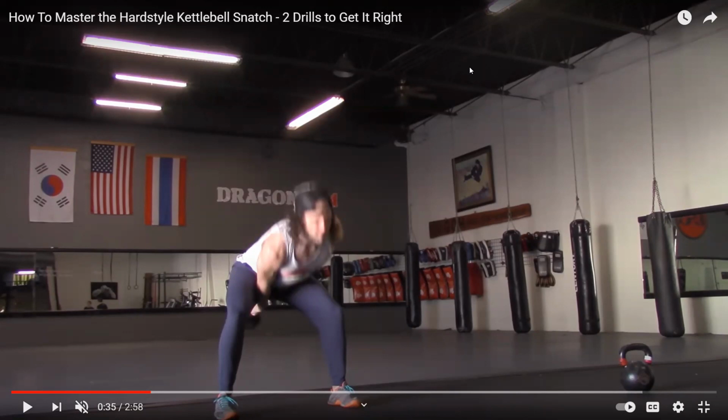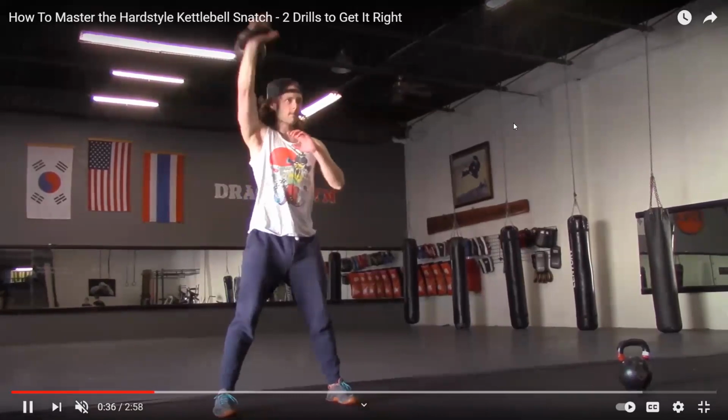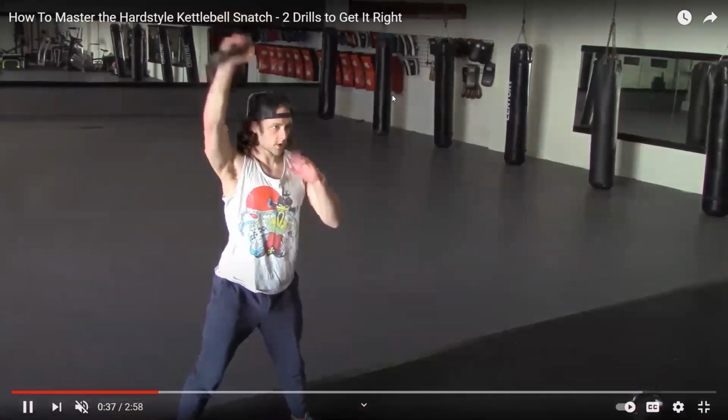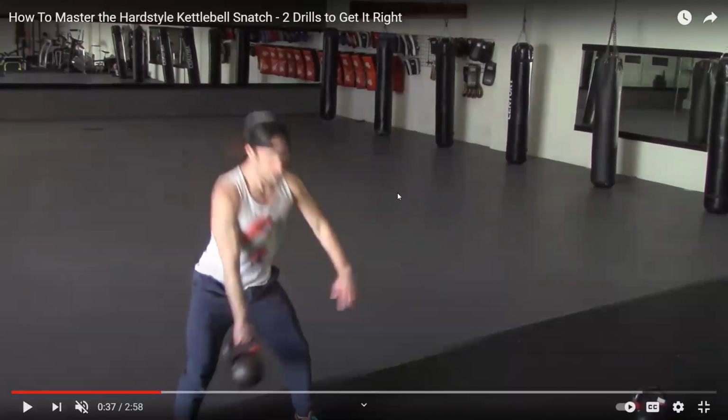You need the hips to be there to reduce the load, right? So let's just watch a couple reps here. Hip snap, kettlebell comes up. Notice the hand opens at the top, very smooth. Okay, we got another angle here thanks to cameraman John. Hips move out of the way. Look at them as they're moving out of the way.